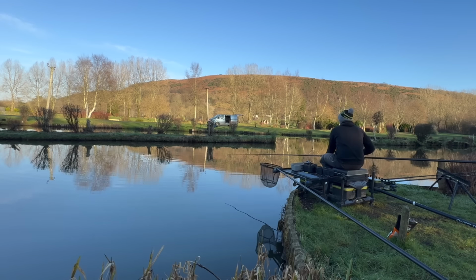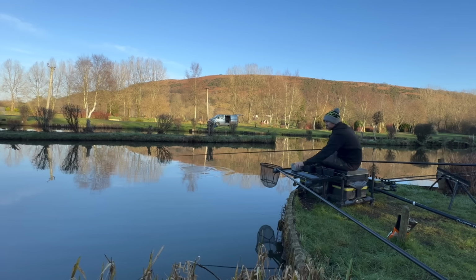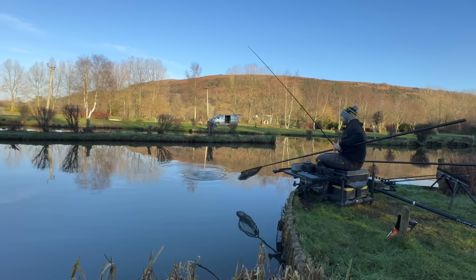They're all like £1 to like £3, so you can see why they catch £50. It wouldn't be hard to catch £50 of these size fish.